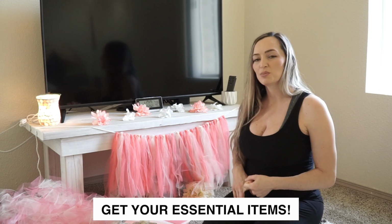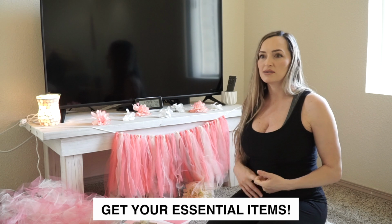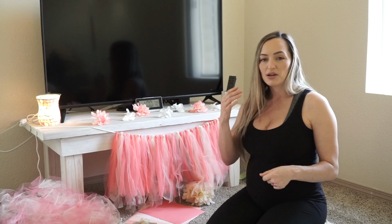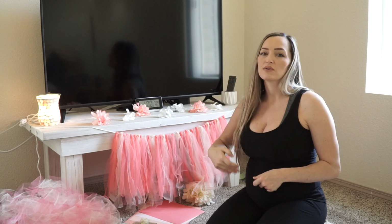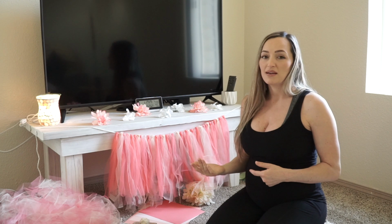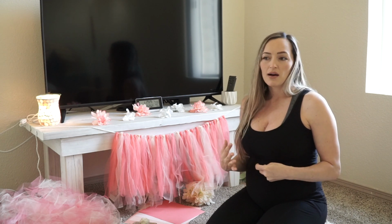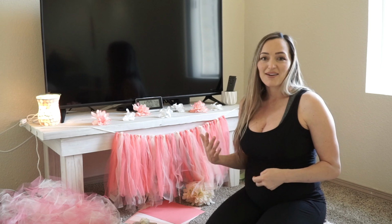Other items that are super important I think to have are just the essential items like diapers, wipes, bottles, things that you're gonna need the moment the baby is born. So making sure that you have all of those just in case. For me, I haven't really bought her much else that's not necessarily a need, and I'm gonna wait to do that after the baby shower.